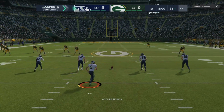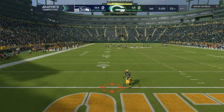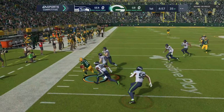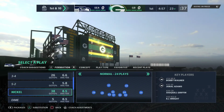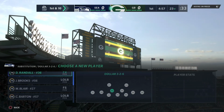Here's the kicker, Jason Myers, to get this one started. And off we go from Lambeau. Fielded just outside the goal line. And he's going to get this across the 20 as he's out of bounds at the 23. Packers take over 1st and 10 at their own 23-yard line.